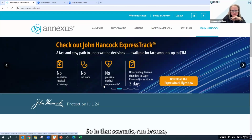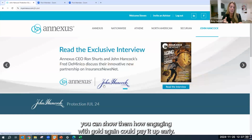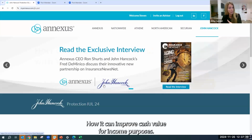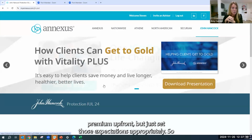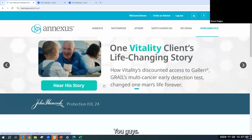Okay. So in that scenario, run bronze. You can show them how engaging with gold, again, could pay it up early. You can show them how it could grow the cash value to offset crediting rate changes, negative ones, for example, right? How it can improve cash value for income purposes. And then again, if they really think they're going to engage with it, you can say, okay, we can show the lower premium up front, but just set those expectations appropriately. So, yeah, I'll throw this out to you guys.